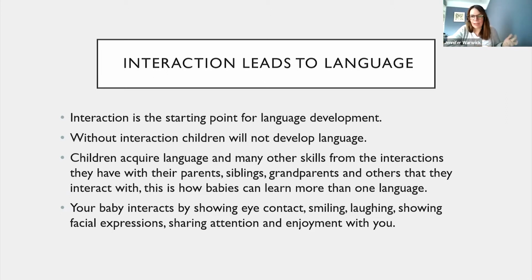And I think they acquire language from those many interactions that they have with parents and siblings and grandparents and other sorts of people as well who are around them at nursery. And actually that's how babies can learn more than one language simultaneously. Lots of people say, if dad speaks French and mum speaks English, I want them to learn them both. Do I need to teach them those languages?